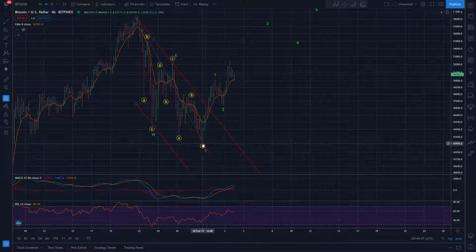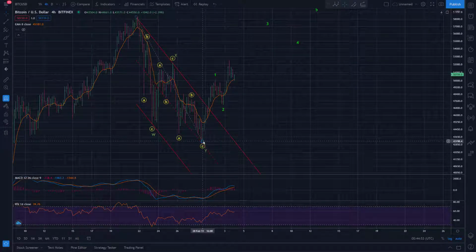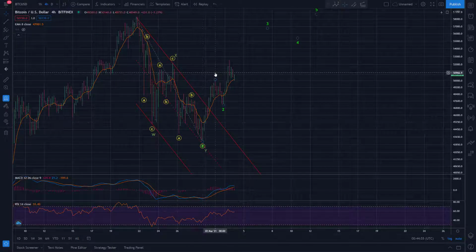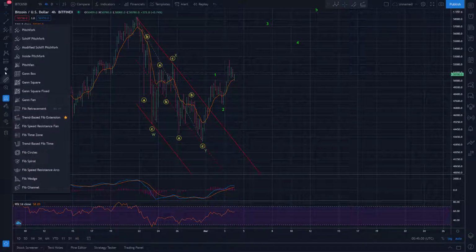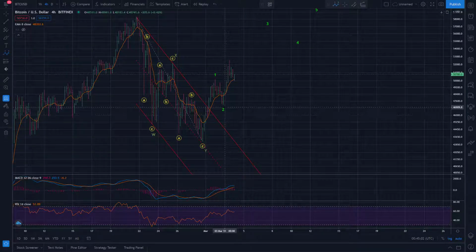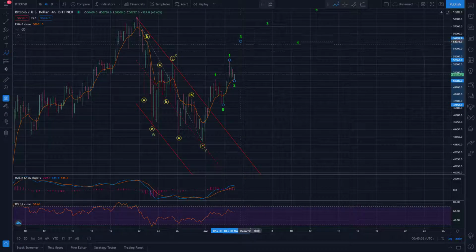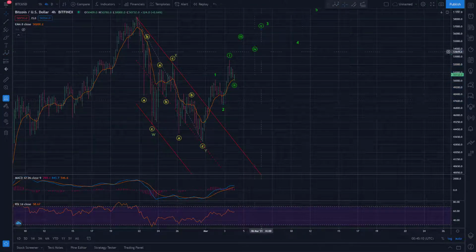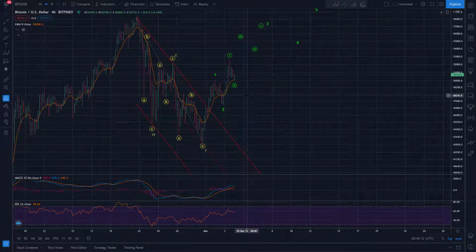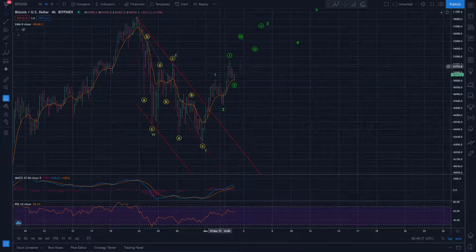And from that wave Y termination point, looks like we have something impulsive starting here, so I just tentatively label it here as initial 1 up, 2 down, and then perhaps another 1, 2 in development here. And that would be just kind of the subdivisions, the 1, 2 of this larger 3, for instance, like this. So that's what I currently see establishing itself here. And so far, so good.